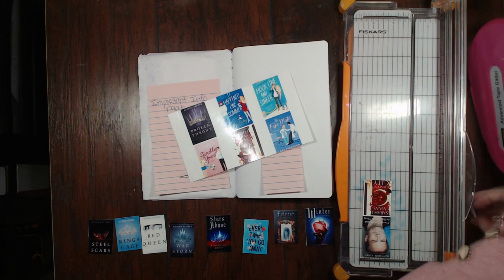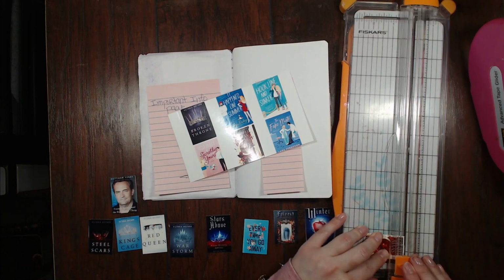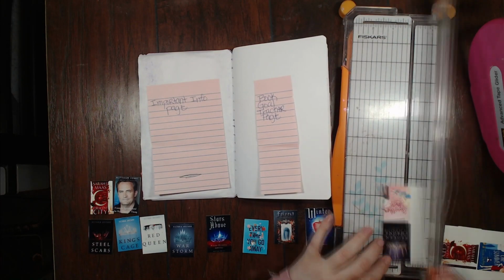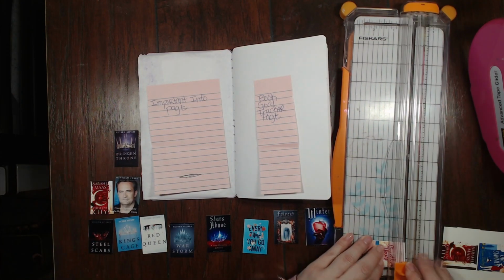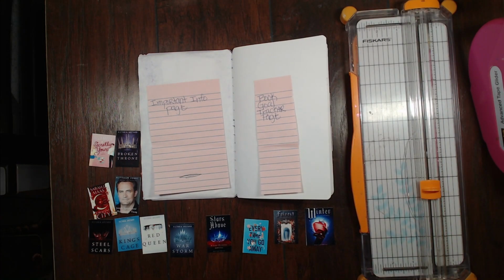Because I know myself and I am very OCD. I knew that the pictures of the books that had the title cut off as well as the author's name cut off, I knew that that would bother me.